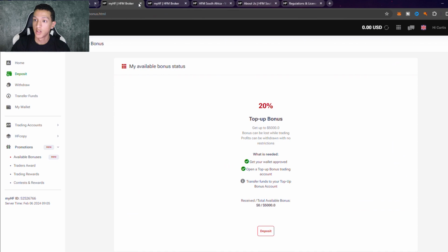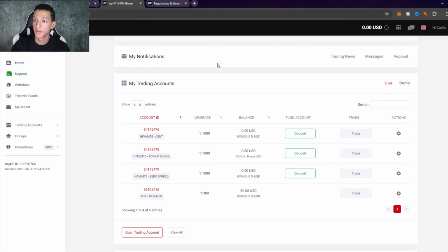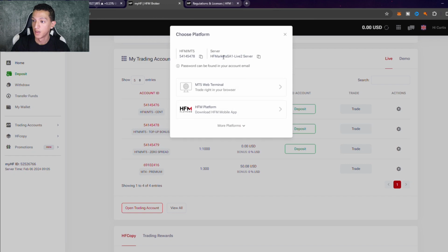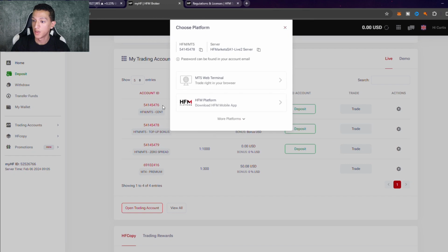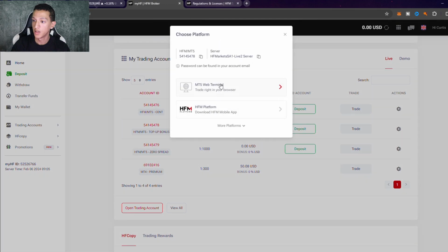Let me just close all the tabs, it's a lot. Okay, let's do that. So you can see, let's click on trade. So there we got it. Obviously you can just click on trade, for example, the MT5 bonus account, you click on trade. There you can see you can do it via the terminal.